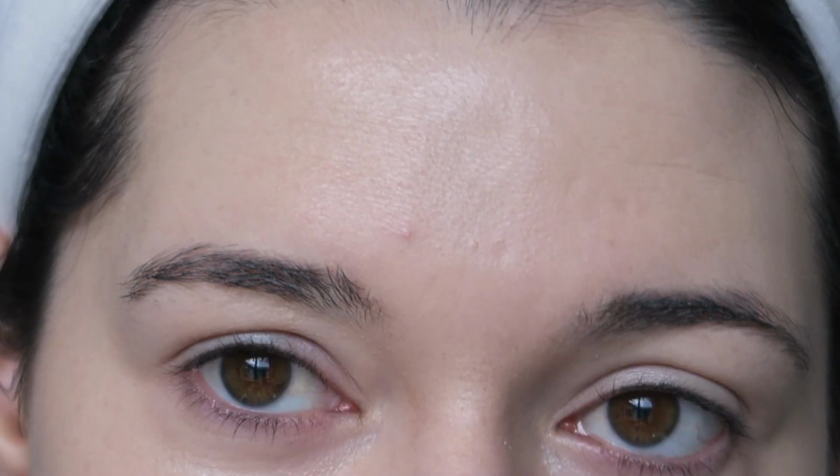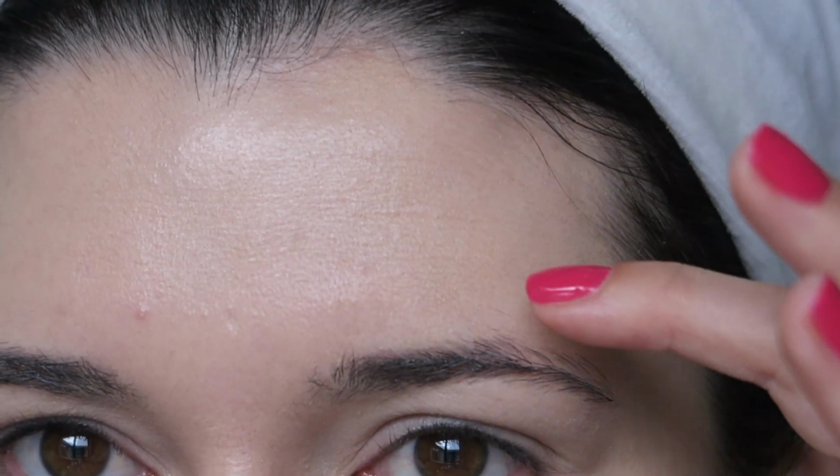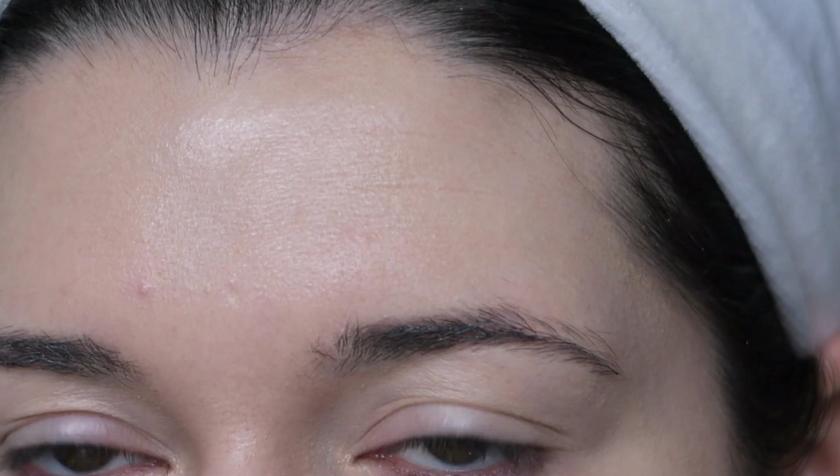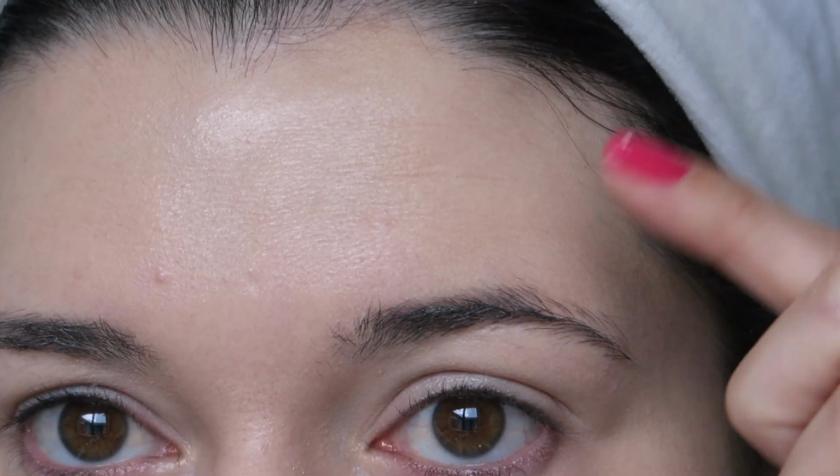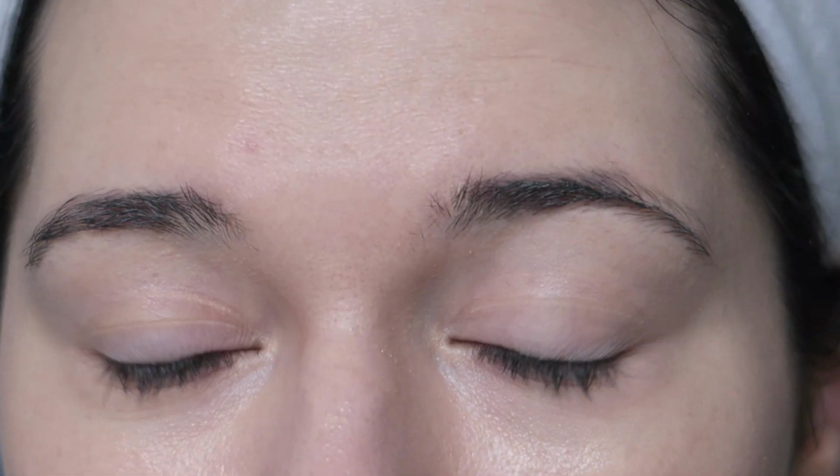So this is how the forehead is looking. It doesn't look too textured, which is nice. You can see the fine lines up here. They're a little bit covered, but not really. It's not really covering up any of those extra flaws like the texture, the pores, or the fine lines. But it's also not making them look any worse. This is pretty standard for what they look like. Normally they are just two really small little lines.